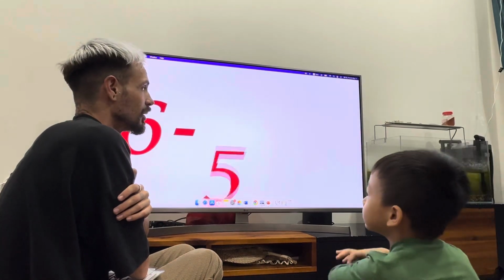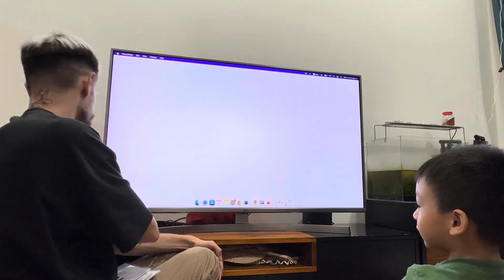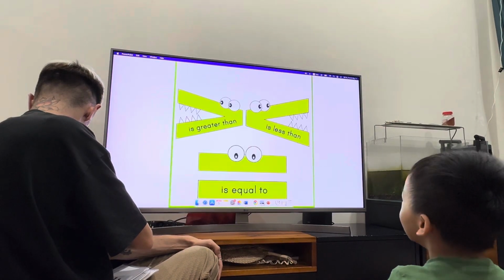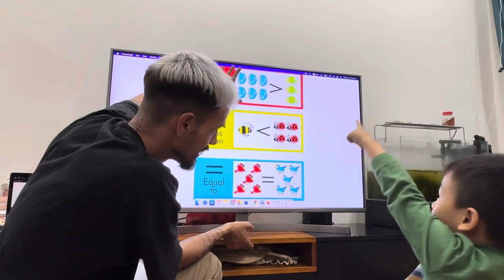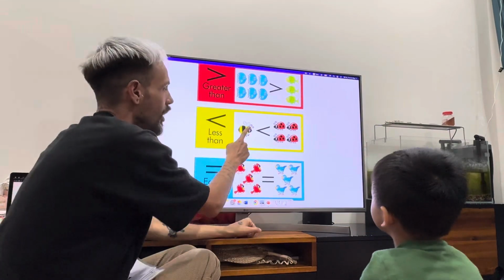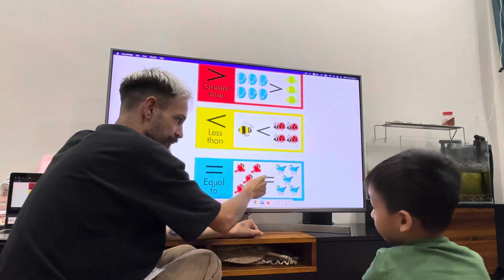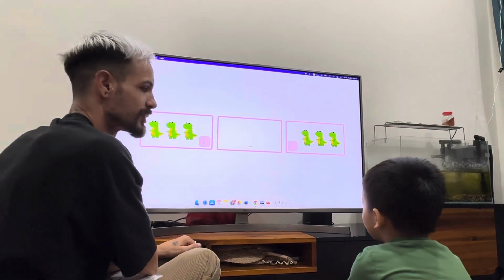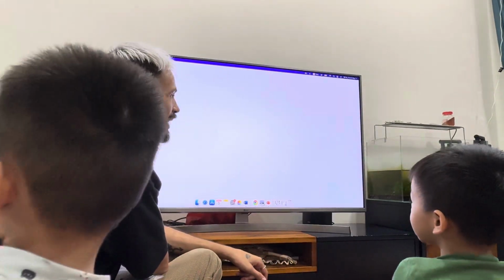Okay, this one here. Let's read. 6 minus 5 equals 1. Okay. Let's see this one here. The fish. How many fish are there? Six. Good. Three. One is less than five. Five. Equal to five. Okay. You try this one. Three, four, two, three. Good boy, you did it.